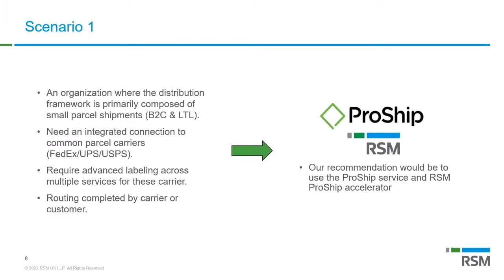So our first scenario is really concentrated on if you are doing a lot of LTL shipments or business to consumer, where it's a lot of courier or small package parcel shipment. A lot of times there you need an integration from Dynamics 365 to a FedEx or UPS or some other courier to do that.